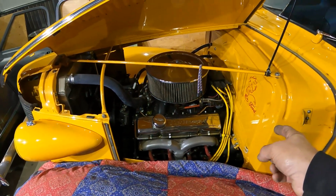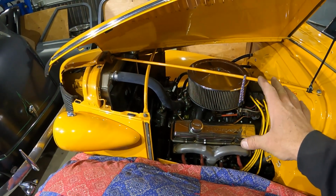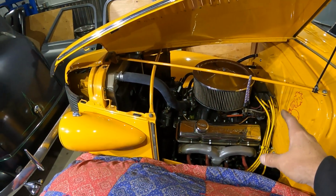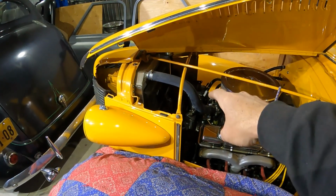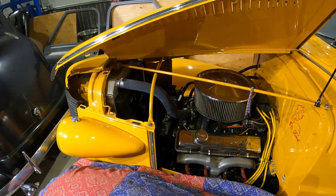But we got a Turbo 350 transmission behind it. We're going to bolt all that back in, put the new 350 in it with the aluminum heads, which will help it run a little bit cooler. I'm going to get rid of the electric fan and put a big mechanical clutch fan on it with a fan shroud, which should also help it run cooler.